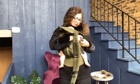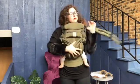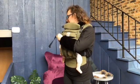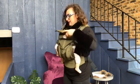And I'm going to do the cross straps again, like so. As you can see, that head support pillow is very high. Baby is not in the ideal position yet.